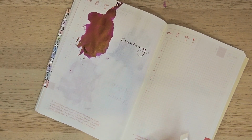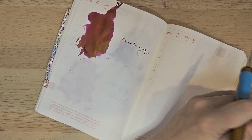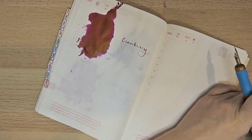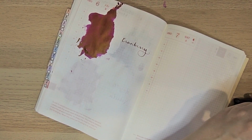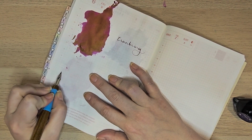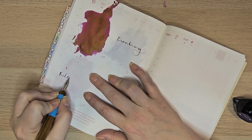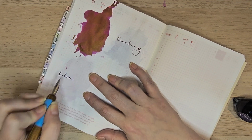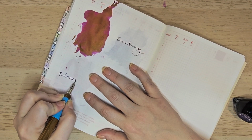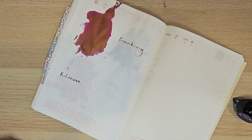Okay. Wonder if this is gonna sheen. You know, I didn't even check. No, it's not a shimmer. It's a regular. I'm not complaining. Kilonova. Okay.